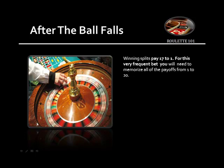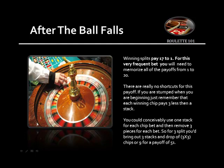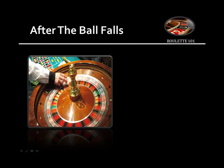Winning splits pay 17 to 1. For this very common bet, you'll need to memorize the payoffs from 1 through 20. There really are no shortcuts for this payoff. If you're stumped when you're first starting, just remember that each winning chip pays 3 less than a stack. You could conceivably use 1 stack for each chip bet and then remove 3 pieces for each bet. So for 3 split, you'd bring out 3 stacks and drop off 3 times 3, or 9, for a payoff of 51.